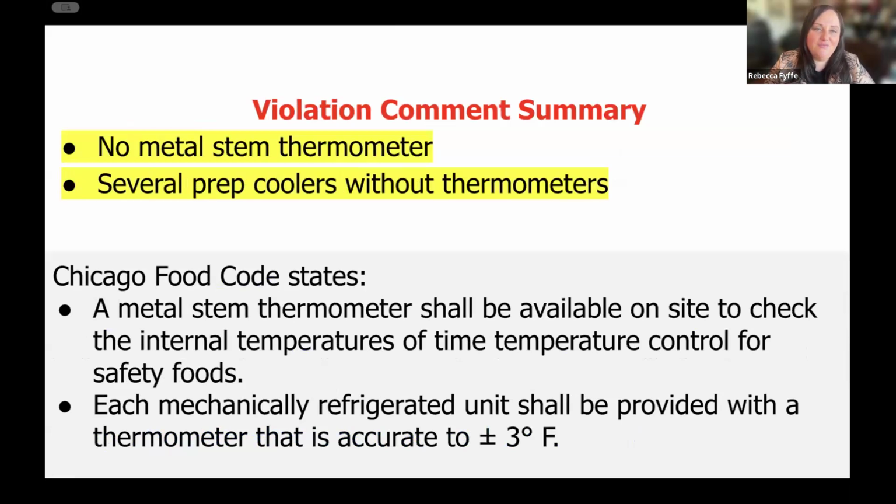And no metal stem thermometer was an issue that we saw repeatedly. You have to have those, and several prep coolers without thermometers.